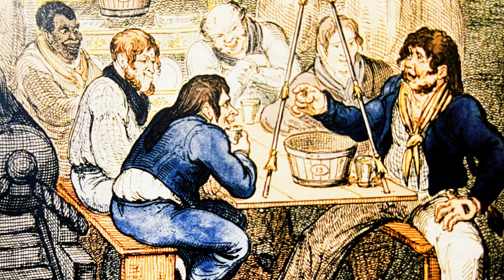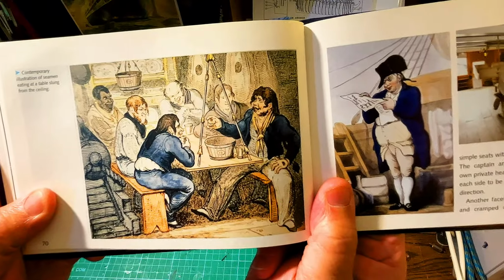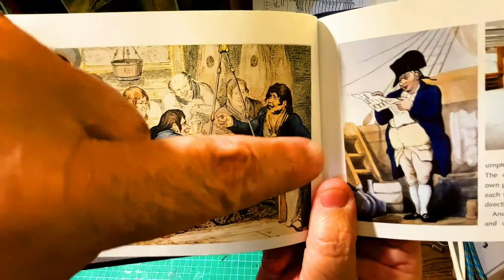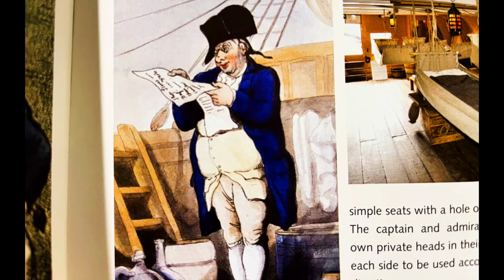We've got another illustration. A contemporary illustration of seamen eating at a table slung from the ceiling. And of course, it's supported by ropes to go back and forth so nothing spills as the ship rocks. Let's see, the ship's purser as depicted by Thomas Rowlandson.